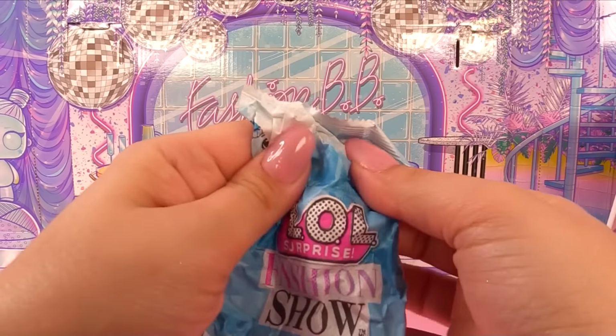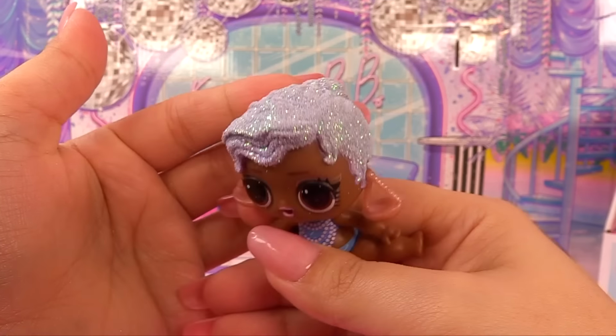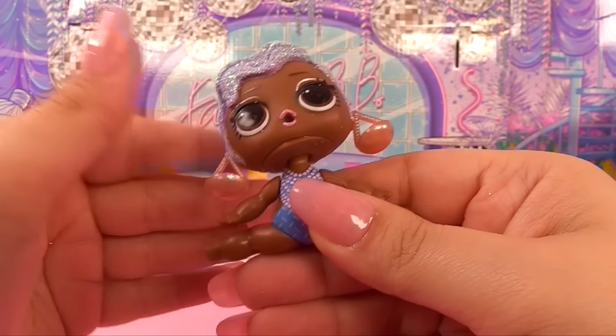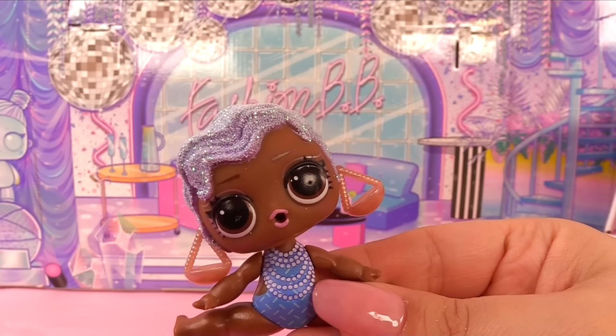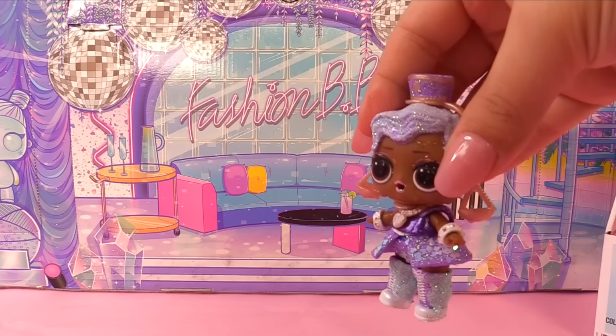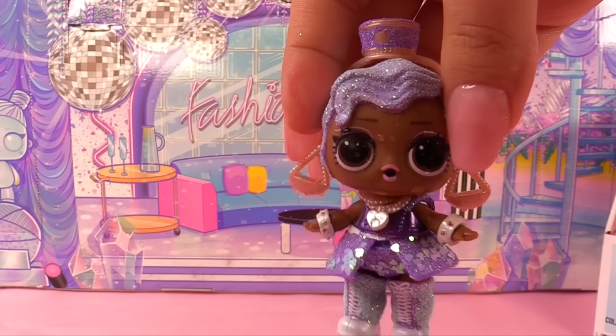And finally, our little fashion model was... Oh, look at her hair. I love that color. Ooh, her earrings. Are those scales? They must be heavy. Yeah, it's a struggle all the time. But I want my earrings. We have Classique. And Classique's water surprise is... I'm crying because everything's so heavy.